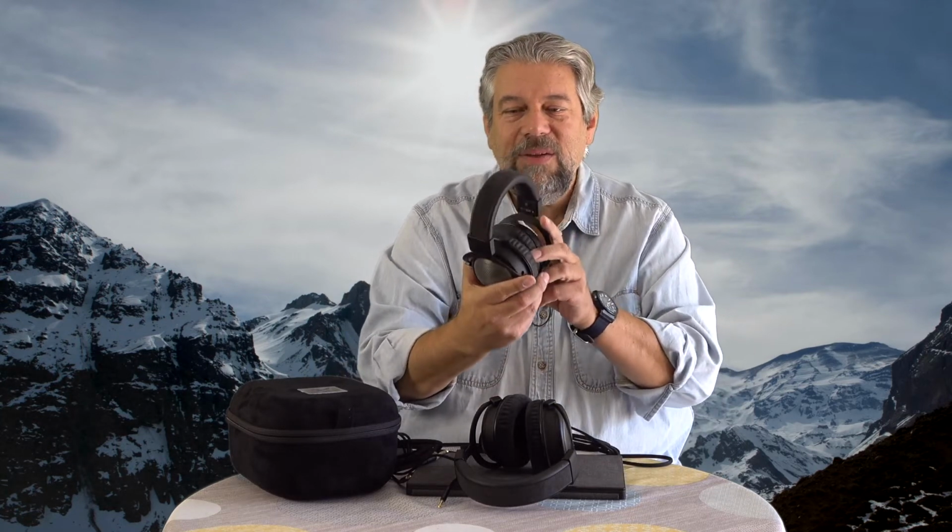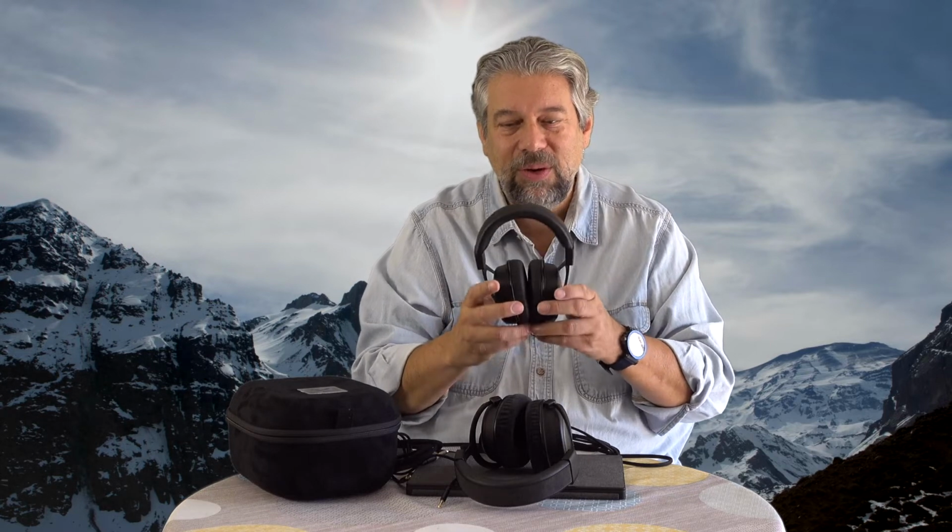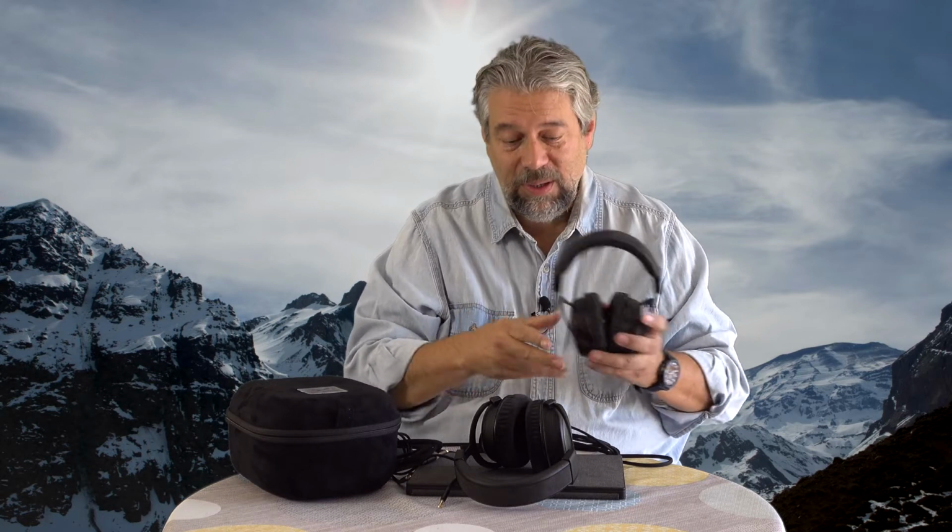So the T5, the perhaps probably more important difference is that the T5 is a closed ear design. So when you put these on, it's more compressing and it's more enclosing and it's going to do a better job of blocking any ambient noise or sound that's near you. These are better in a noisy environment. The T1 is an open ear design. These are better if you are by yourself in your recording studio, if you are working at a home office, if you want to be able to hear the sound around you while you're listening.